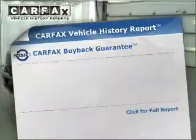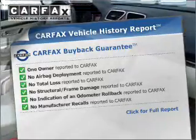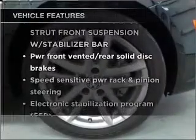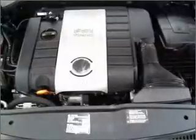An included Carfax vehicle history report allows you to purchase with confidence and the knowledge that your buy was a smart choice. Plus, enjoy these notable features that are included in this ride. Power door locks, power windows, power steering, cruise control, an alarm system.